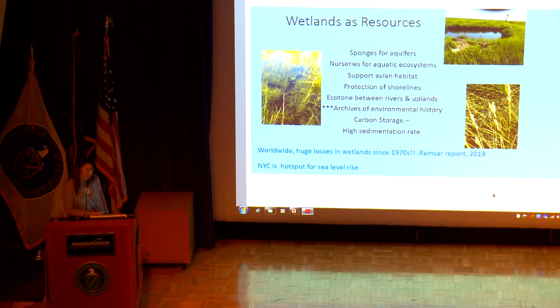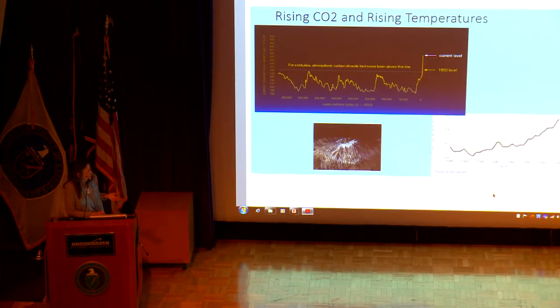And one of the things that not many people know, I think, is that New York City is considered a hot spot for sea level rise. And that's for 2 reasons. One is that the rivers coming out bring less water, but also that the North Atlantic overturning is declining, which lessens the sea level pressure and allows sea level to rise. So I just wanted to point that out, that we're facing, just because of our locality, an increased potential for sea level rise.